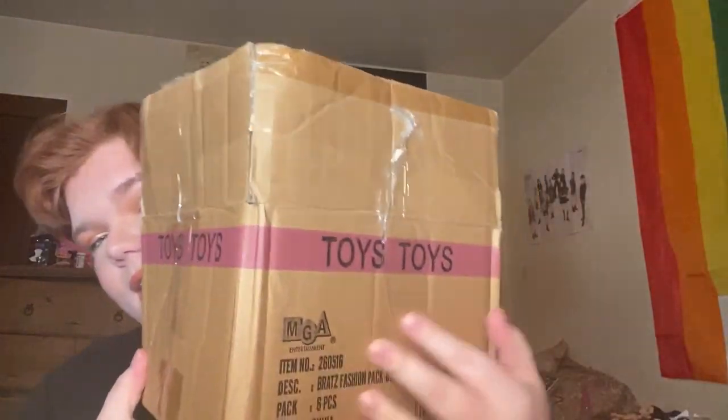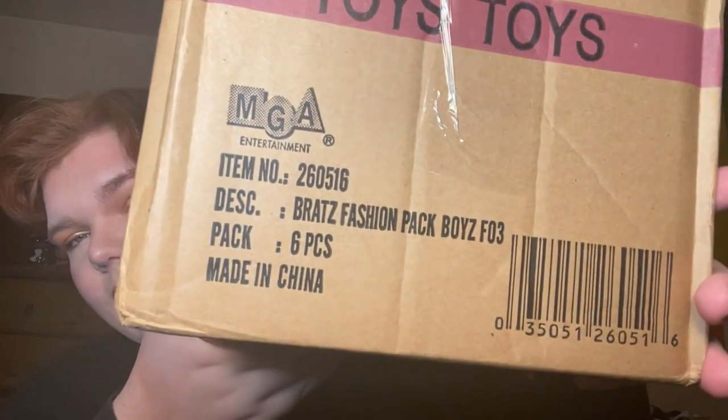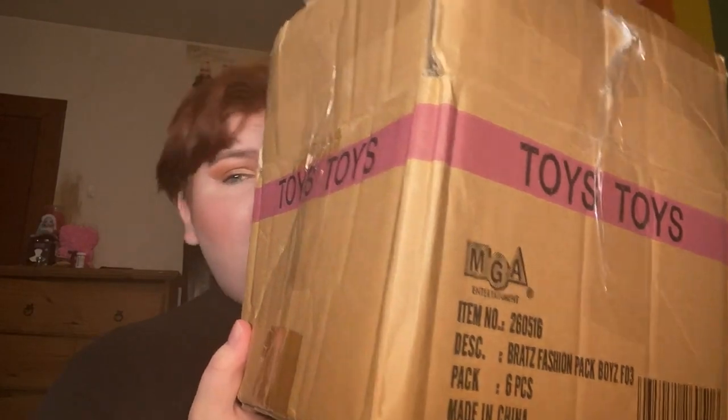And then for the boys ones, they shipped it in a store box. And I thought, look at that. I thought that was so cool. I kept it, of course, for the video. I'm probably just going to throw it away after this because it's cardboard and it's old. But we got 6 boy fashion packs.